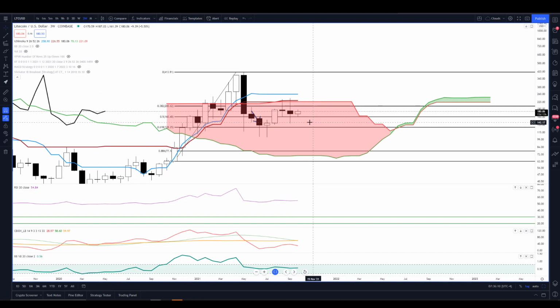But when you look at the 3-week Ichimoku chart for Litecoin, the first thing I look for when I do anything with Ichimoku is, is it inside the cloud? If it is, and it's a time frame that I trade on, which I don't on the 3-week chart, I trade on daily and under. But if it's a chart time frame that I was charting, the first thing I always look for is, is it inside the cloud? If it is inside the cloud, I walk away from it.